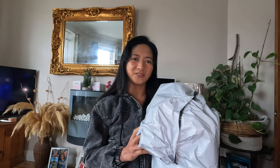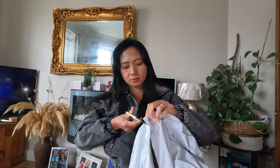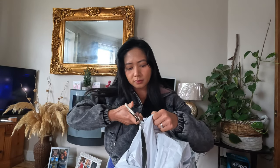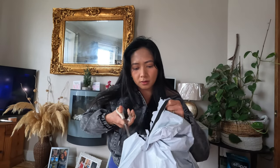I'm so excited. I did not expect that it would arrive today because the delivery is supposed to be October 15, but it came so early. I only ordered it last week, so they are very fast delivery. Okay, let's unbox it together, guys. Here is the box. I hope all my orders are in the same box.